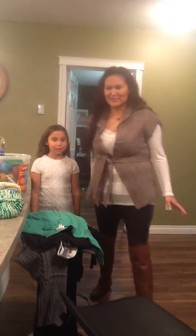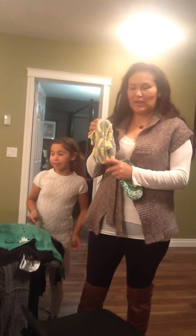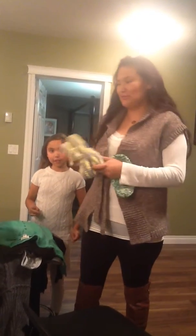So we'll start with the slippers. These are homemade. Got a pair for myself and for my daughter. And we paid 50 cents each for those.